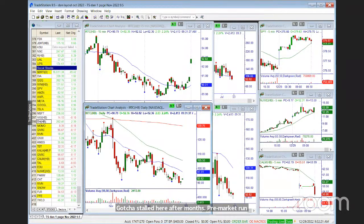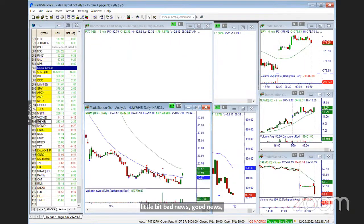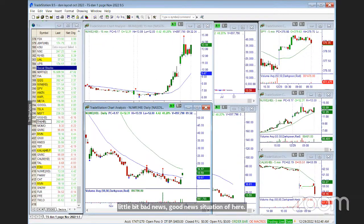Futures stalled here after a nice pre-market run. There was some unemployment data, continuing claims, whatever. And I'm assuming that the market went up a little bit. Bad news, good news situation here. You need a big stop. You need a monster stop, but this looks pretty darn interesting. NUWE.